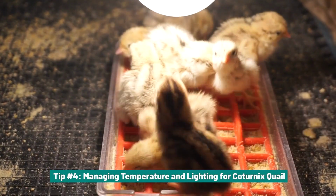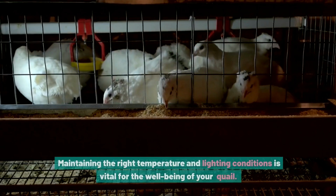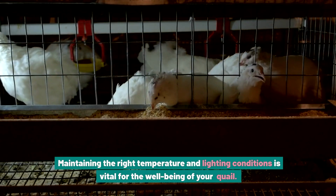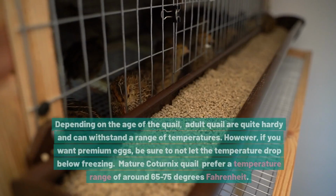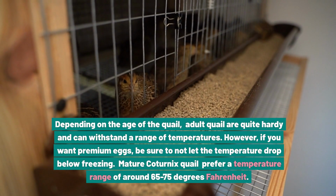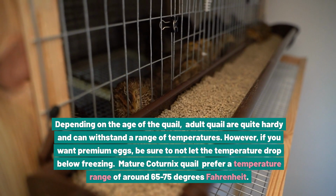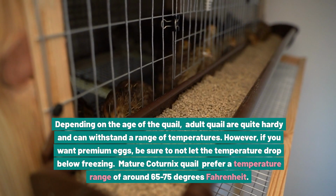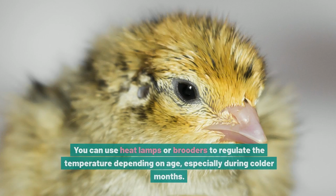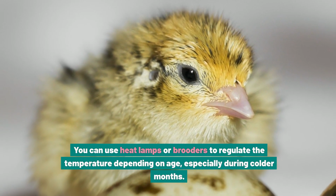Tip 4. Managing temperature and lighting for Coturnix quail. Maintaining the right temperature and lighting conditions is vital for the well-being of your quail. Depending on the age of the quail, adult quail are quite hardy and can withstand a range of temperatures. However, if you want premium eggs, be sure to not let the temperature drop below freezing. Mature Coturnix quail prefer a temperature range of around 65–75 degrees Fahrenheit. You can use heat lamps or brooders to regulate the temperature depending on age, especially during colder months.